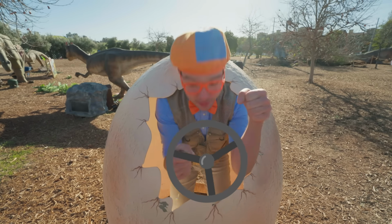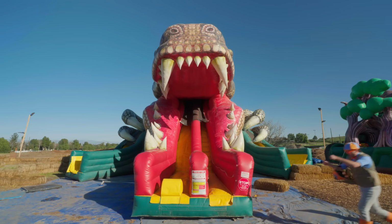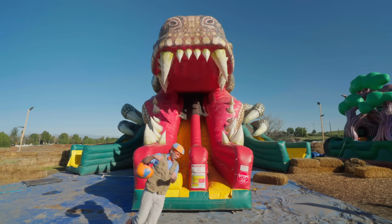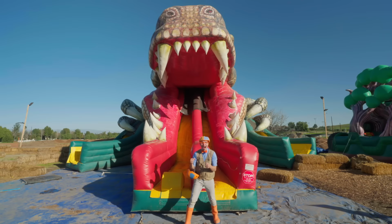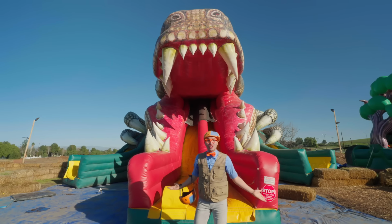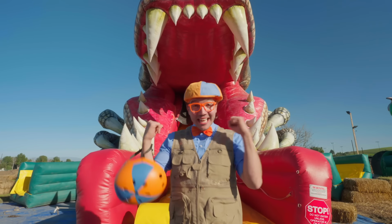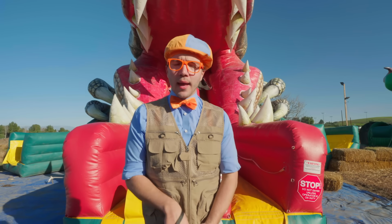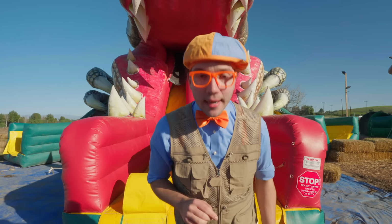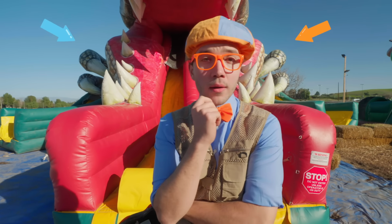Here we go! That was so much fun riding in our imaginary dinosaur explorers vehicle. Yeah. Well, we just need to find another dinosaur. Hey, do you see another dinosaur? Don't see any around here.